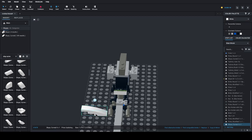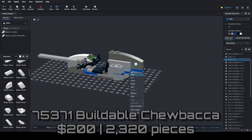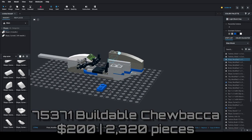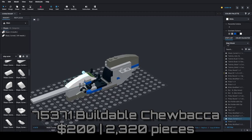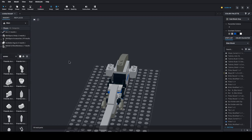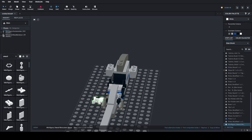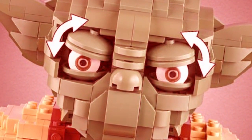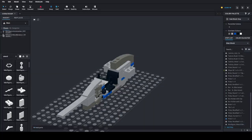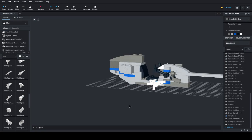Moving on. Set 75371 only gets better from here. It is a brick-built, buildable Chewbacca for $200 at 2,320 pieces. Folks, I hope and pray to any god that will listen that this set looks fantastic and is worth the shelf space it sits on, but I will remind you that the brick-built Yoda looked like this. I hope I'm wrong, but I'd put money on this set looking whack.